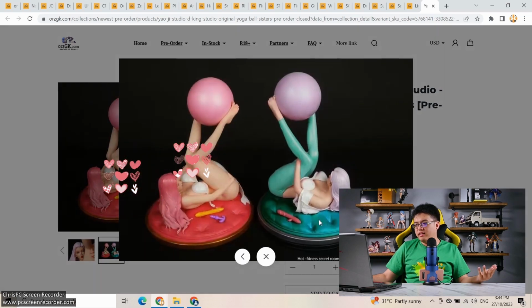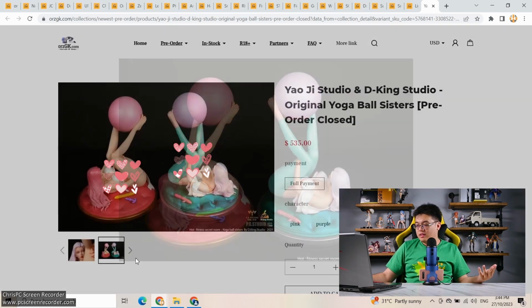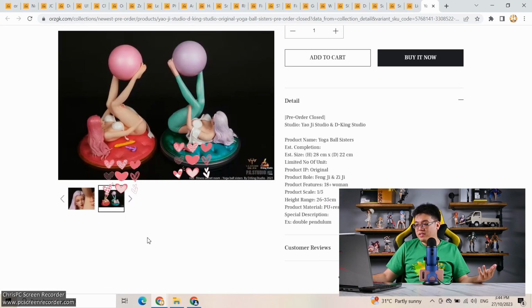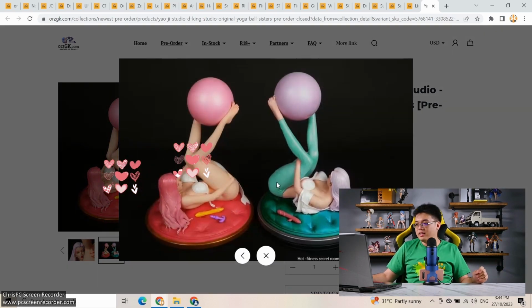But what is this thing really? Why should I buy this? Right? This looks like a college art student project. Yeah, 1x5 scale, pretty big, but still, no, don't waste your money on something like this, right?